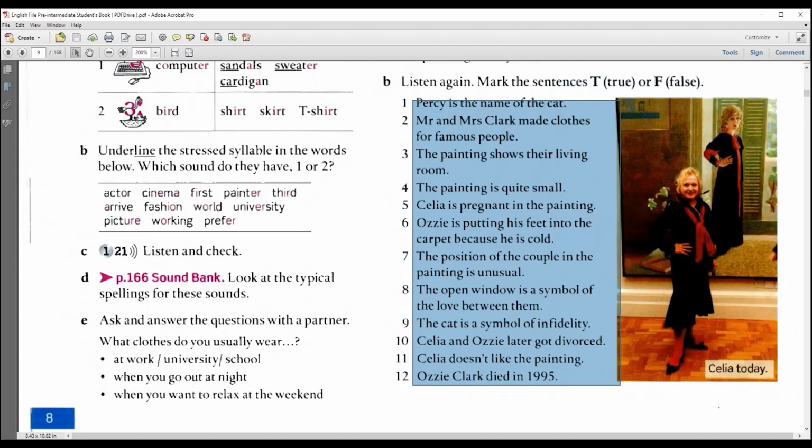Hockney said that his aim with this painting was to paint the relationship between the two people. Traditionally, when a painter paints a married couple, the woman is sitting down and the man is standing up. In this painting, the man is sitting and the woman is standing. Usually in a painting, the married couple are close together. But in this painting, they're separated by a big open window, which symbolises the distance between them. The white cat sitting on Mr. Clark is a symbol of infidelity. It seems that Hockney didn't think that their marriage was going to be very happy, and in fact, the couple got divorced 4 years later.